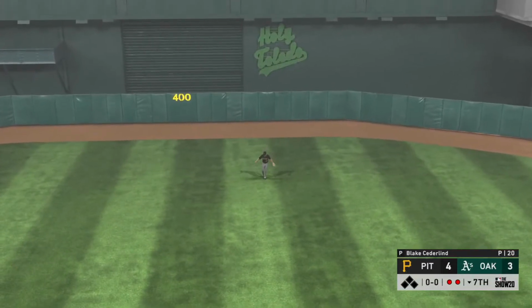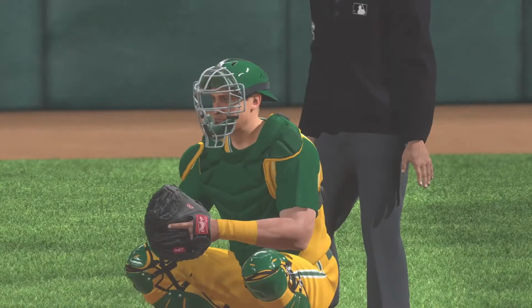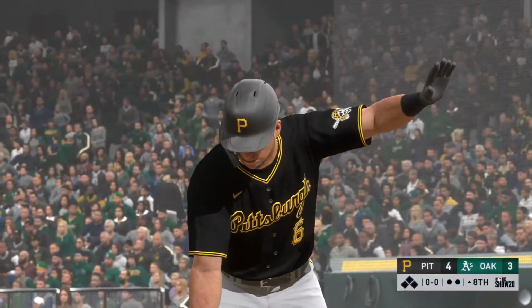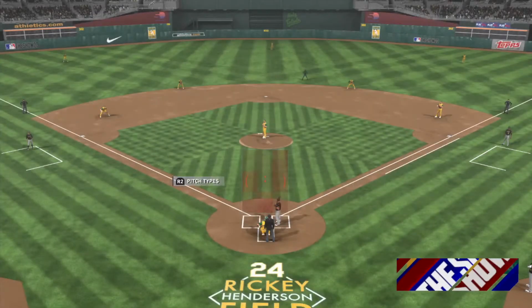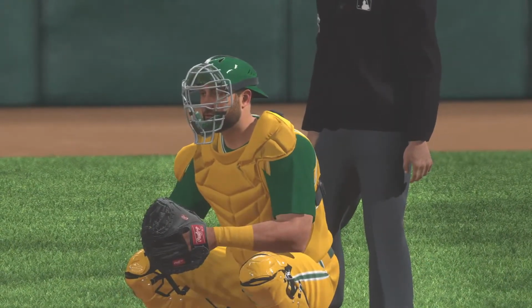Reynolds has it for out number 3. All set for the start of the inning. Ready once again, David Peralta. It was a flyout for him in his last trip. Peralta.